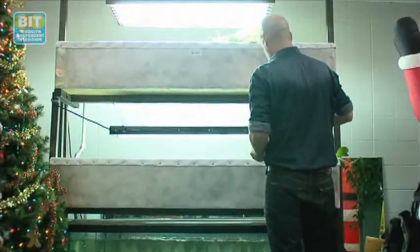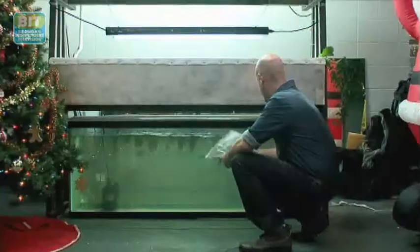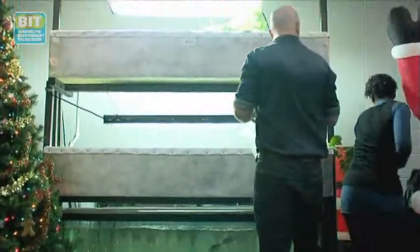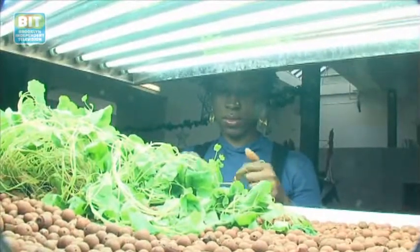How much does one of these systems cost? I would say between $5,000 and $8,000. This is a handmade steel structure that was individually welded. So this is one of the more high-end ones. We can build systems for around $1,000. In addition to setting up systems, the company offers classes that teach the basics of aquaponics.